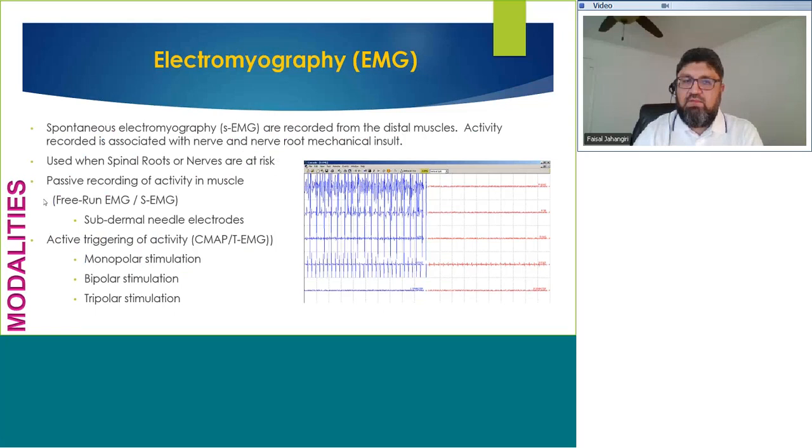EMG is also the third modality. EMG is electromyography. It's typically done in clinic for testing for muscle diseases. But in the OR, we put needle electrodes in the different muscles in the upper and lower extremities. If you look at this picture, the blue is all the muscles on the left side, and the lower extremity, and the right is all the red muscles.